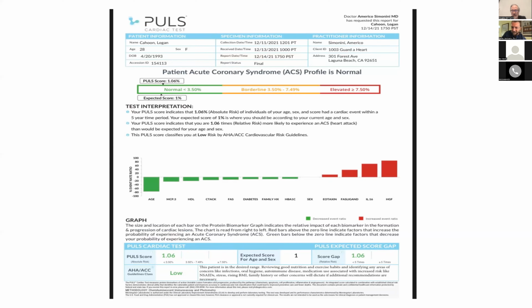She's entirely normal. She's almost perfect. And her profile is very similar to yours. If you look at her, the only thing she has differently is a little bit of fast ligand. And she's low risk by all measures. Let's look at page 2.